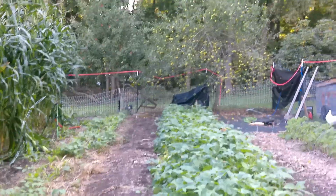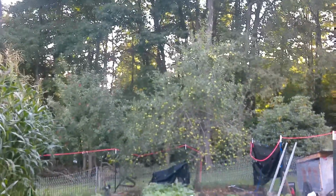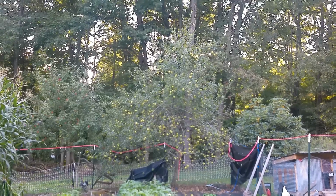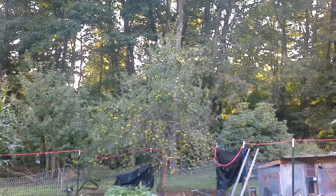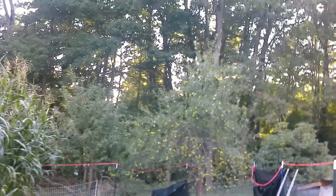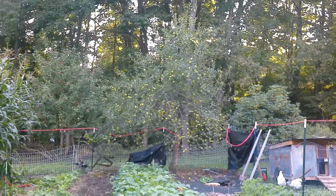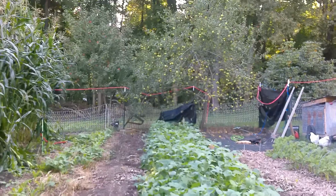The apple trees you can see clear over there in the back end. Like I said earlier, we're going to make applesauce probably next weekend. We'll probably only do 10 or 15 pints. We ain't going to do a whole lot of them. And the one lady that bought some apples off of us last year asked if we were going to have applesauce apples again, and we will.